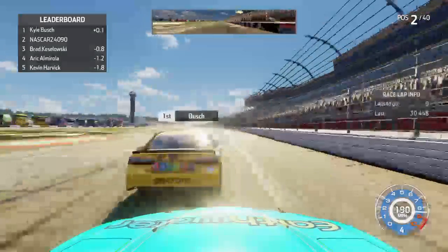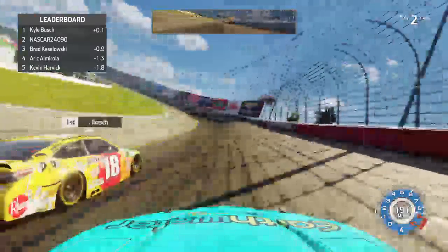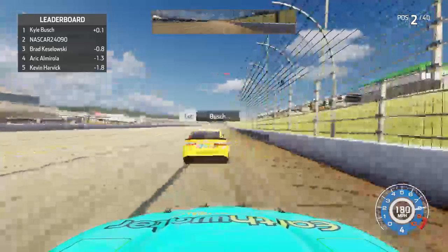Good battle here between me and Kyle Busch, trying to get the win. I'm going to dive it down to the inside. The outside. No, a lot of contact there. I couldn't really get a clean run at him in the corner. We're back out.